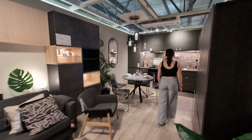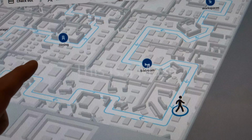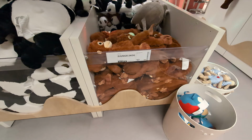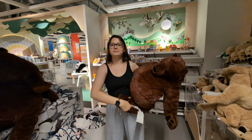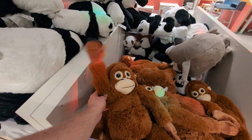The door isn't opening. Because we're in IKEA. Jungle Skolog. Whoa! That is outrageous. Look how big. This is bigger than my 5-year-old now. Hello.